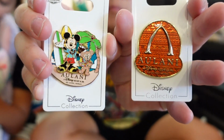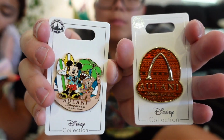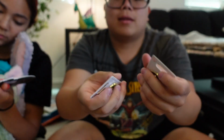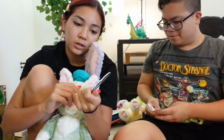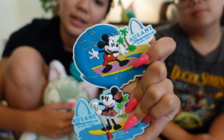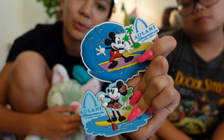Okay, so here are the pins that we got. Two pins. One is the Aulani logo symbol. And the other one, I think, is Mickey and Duffy in the sand. Yeah, that's really cute. This is $14. This is yellow, however much the yellow tags are. These two magnets, Mickey and Minnie. Cute. And they're both $8. I like those a lot, and they both say Aulani.